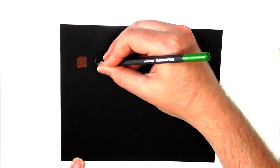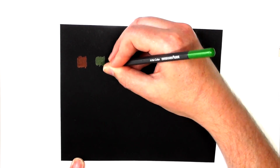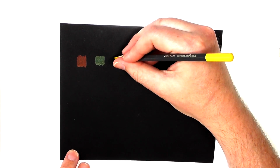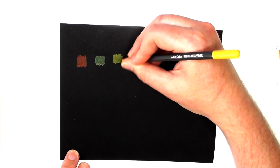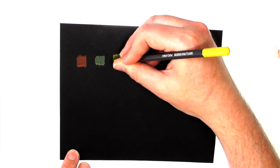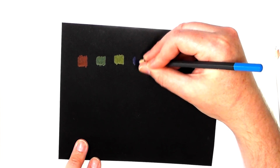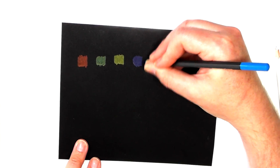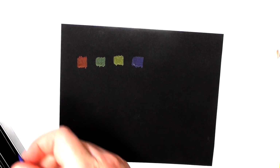This is like a grass green, I would say. Yellow. And so far the colours that I've laid down here, they're really quite translucent. They're not very opaque at all. Maybe the red, but certainly not the green and the yellow. The blue. That's quite a dark blue there. Let me see if I can get a lighter blue for you.